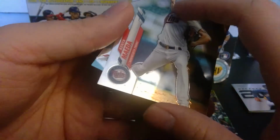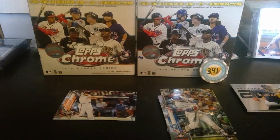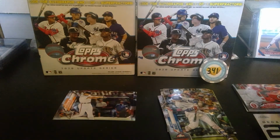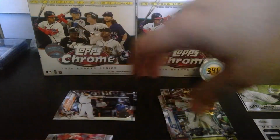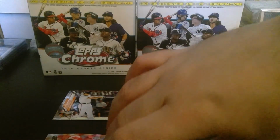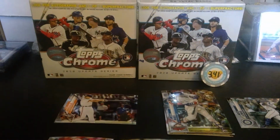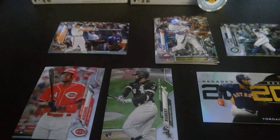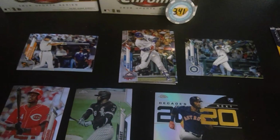That was a great box. Great product. No autographs, but really enjoyed it. Got some good hits. Got some great rookies. I mean, Luis Robert, Yordan Alvarez, Aquino. Let's see. Robert. Yordan, Kyle Lewis, put them all out there. Look at that. Aquino, Robert, Yordan, Kyle Lewis.